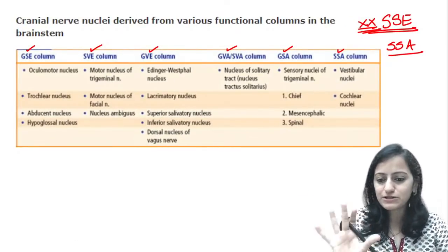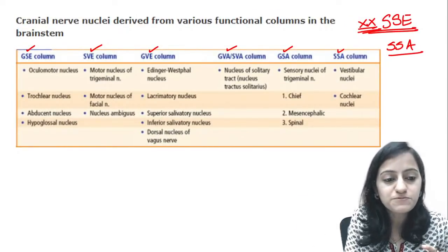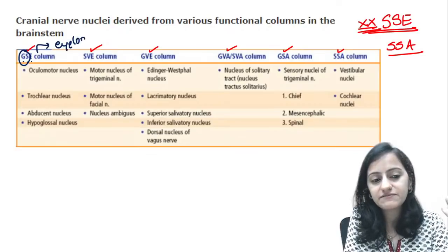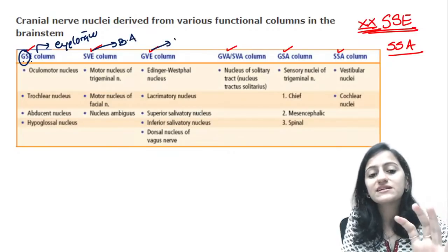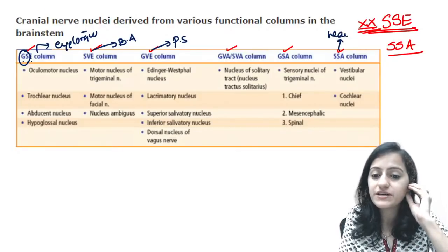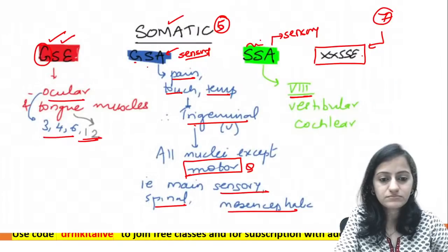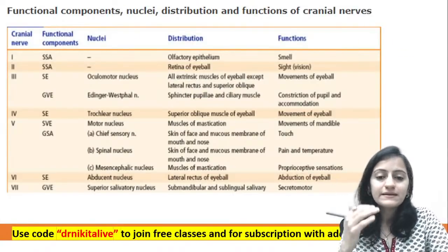Everybody, is this very, very much decoded? Easy, right? You just need to decode the term. जब मैं बोलूँ general somatic efferent, motor, general somatic मतलब skeletal muscles, eye and tongue वाला, ठीक है? Special visceral efferent is branchial arch, general visceral efferent parasympathetic, special somatic afferent is your hearing, general somatic afferent is your pain, touch, basically the trigeminal, right? It's easy. Now going to this final one, let's see one by one the cranial nerves.